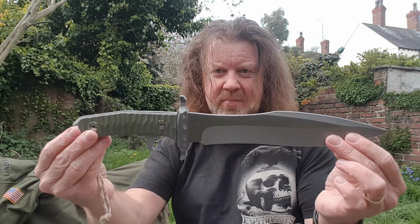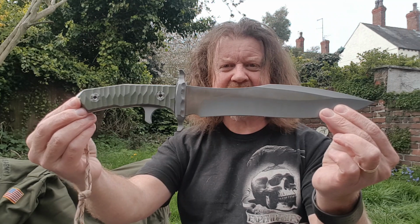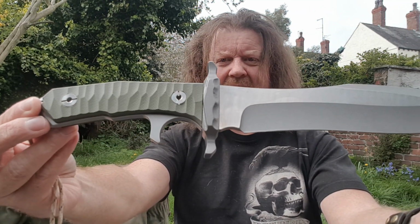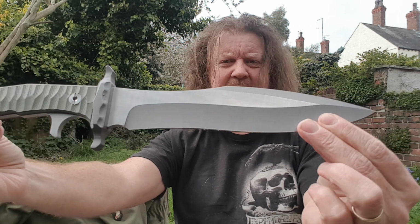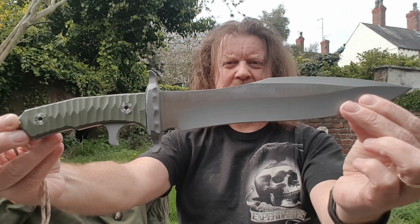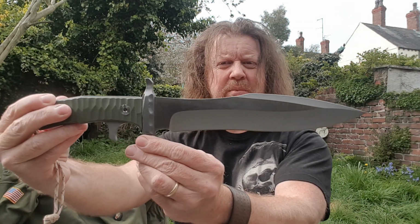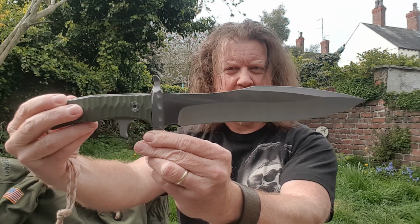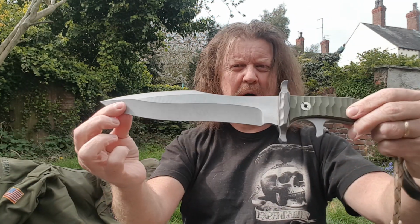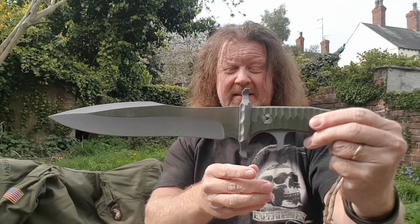But as a tactical fighter, that is just an excellent example. Look at it. I hope you can see it in the light here. It is a beautiful variation on the Bowie. I know the Mark 8 is the Bowie knife of Last Blood, but the ethos of the Bowie knife is still written huge in that blade.